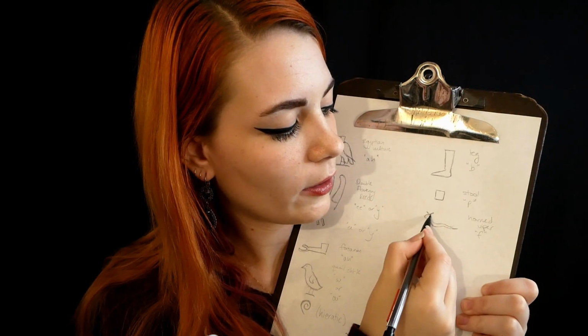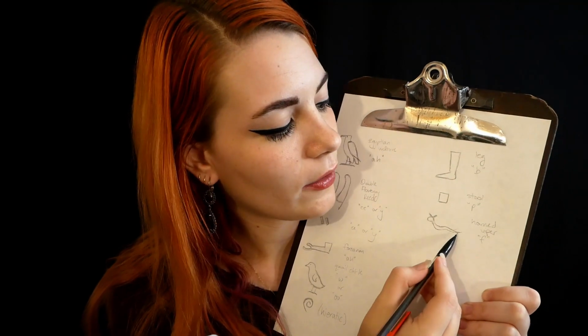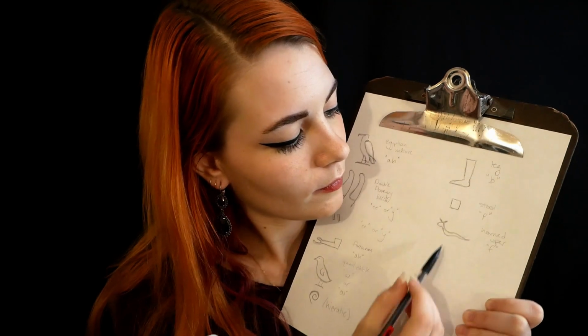Made the tail go up a little too far. So this is going to be a very poor representation of a horned viper, and this is going to be the sound for F. There we go. Alrighty. Here's another one of my favorites because it was relatively simple.